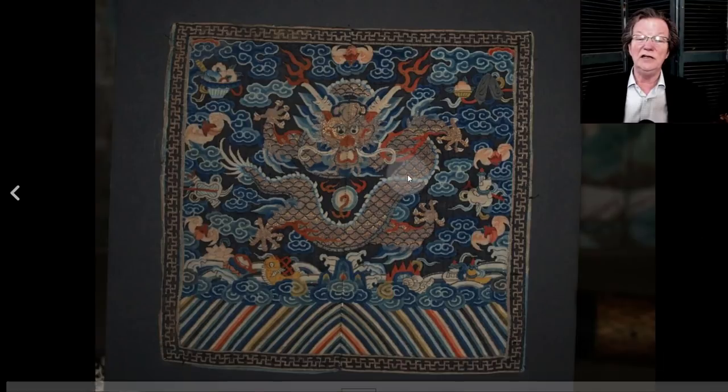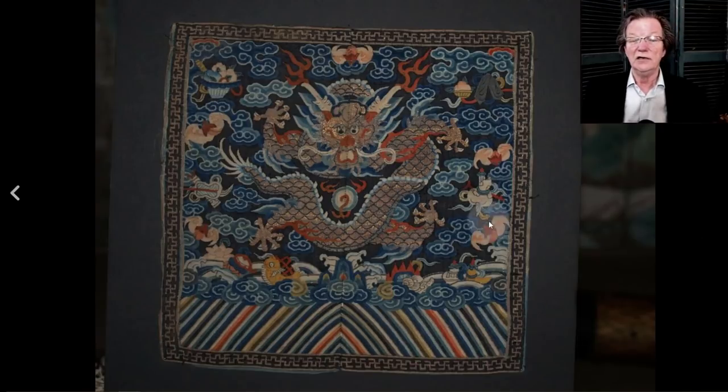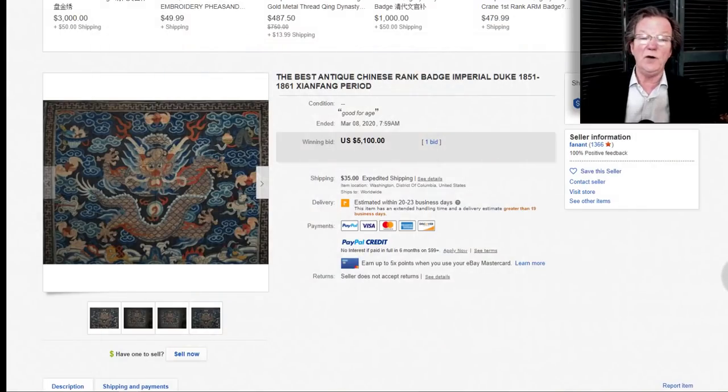And then over here, the Dragon Rank Badge, mid-19th century. Very nice one. Good gilt thread. I love this. When we put it on, I thought, boy, that's a nice rank badge. And apparently everybody thought it was a nice rank badge. It sold for $5,100. 1851 to 1861, Xianfeng period. Seems like they did some homework on that. And that's about right. I'm not disagreeing with them at all. It was a good-looking rank badge, nice old one, and in good shape.